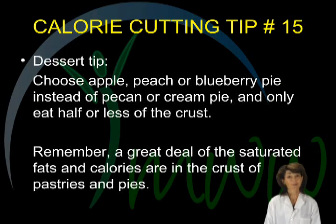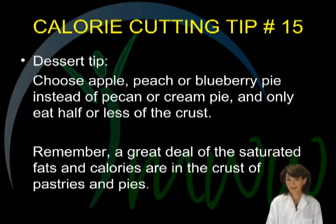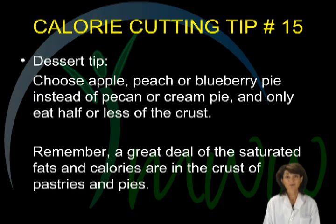Calorie cutting tip number 15. Love that pie? Choose a fruit pie such as apple, peach, or blueberry instead of a pecan or a cream pie, and eat only a small portion of the crust. You will still be able to enjoy the wonderful flavor of the pie, but many less calories will be consumed.